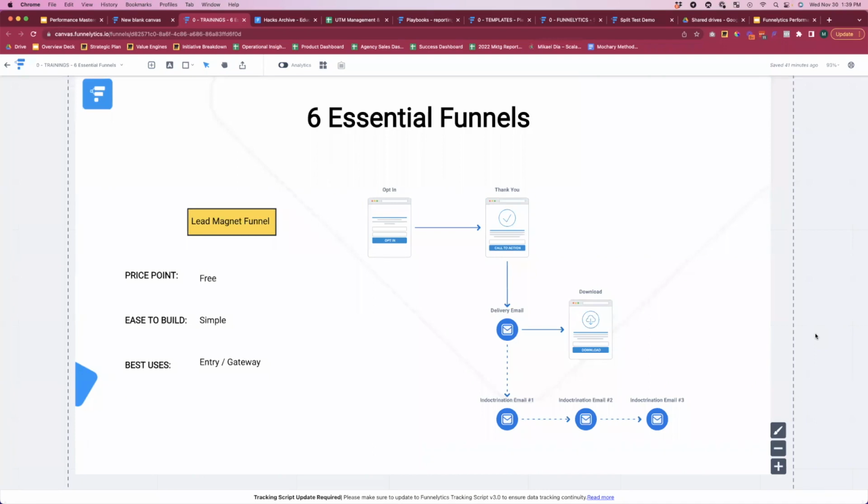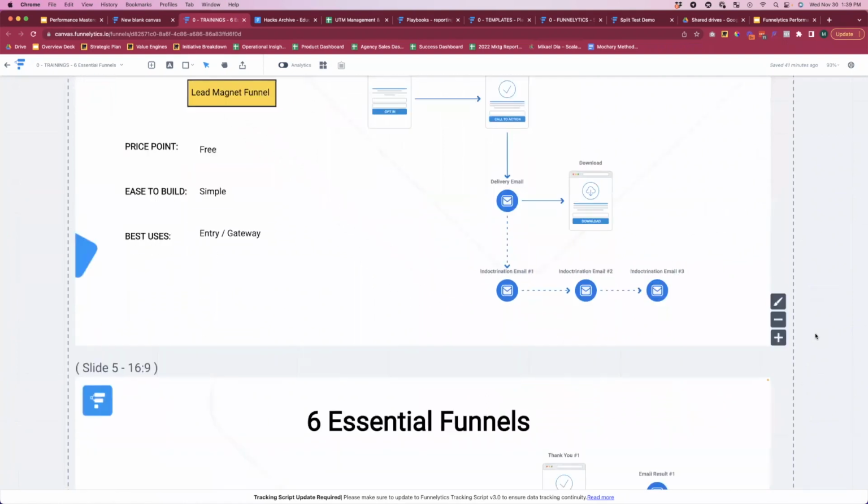So typically, you'll have an opt-in, you'll have a thank you page, you'll have an email that says, hey, here's the thing that you asked for, and sends them to some sort of download page. And then you'll have a series of emails to indoctrinate them into your brand, into your business. Okay, very simple, very basic. Most people understand and know the lead magnet funnel.